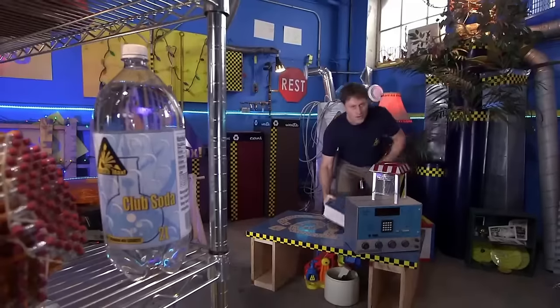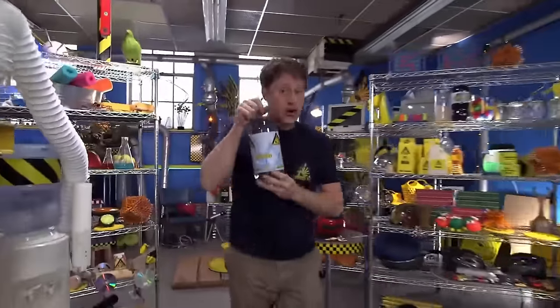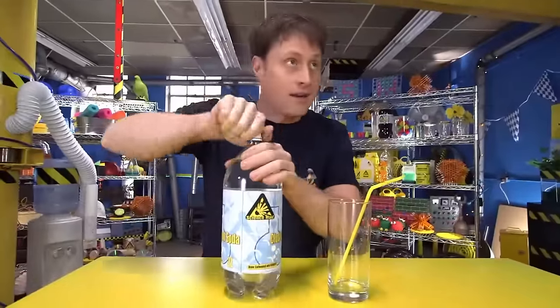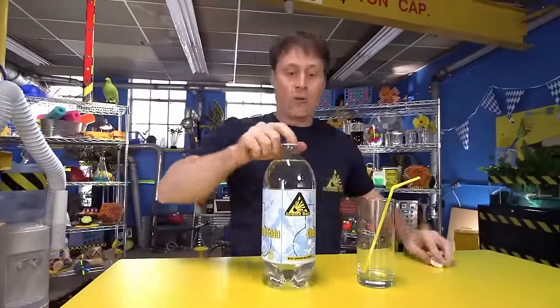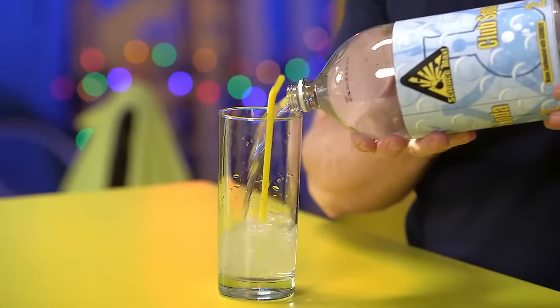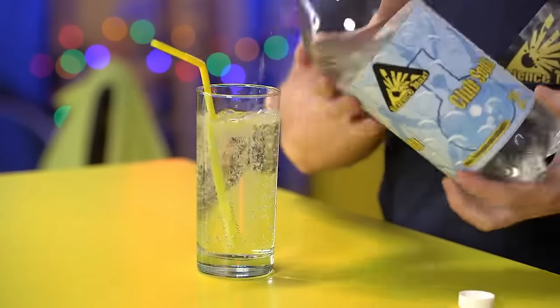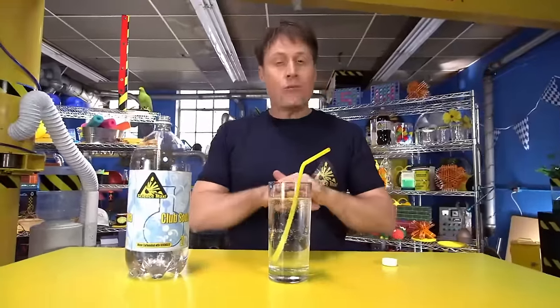Okay. When you get a container of a fizzy drink, the carbon dioxide gas is put in there under pressure, and it stays in there under pressure until you release it. That's the sound of the pressure being released. And when it is released, the carbon dioxide gas starts to expand. And when it expands, it creates bubbles. And that's what makes your fizzy drink. This process takes a while to run out, but eventually it will become flat.